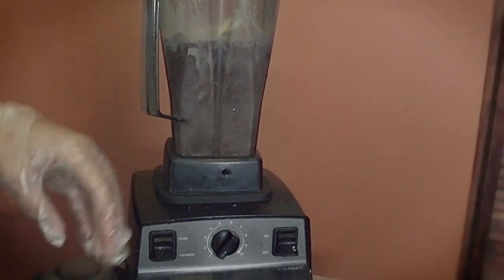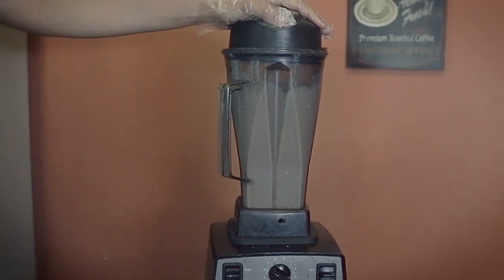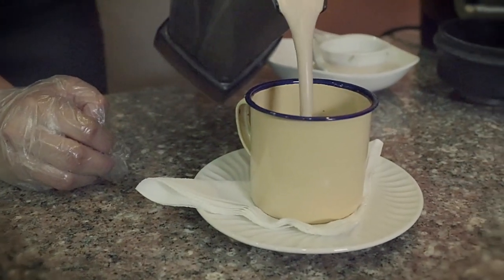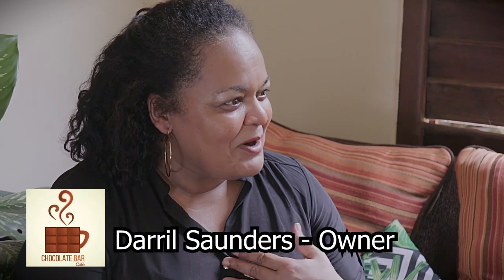The traditional hot cocoa tea, we make it with our powdered milk, but there are other versions that we serve here at Chocolate Bar, which is a non-dairy, the traditional cocoa tea without any milk whatsoever. It's just like a traditional black coffee. We also do an almond milk chocolate. I just have to sit down with the owner, Darrell, and ask about her passion and involvement with the Chocolate Bar.